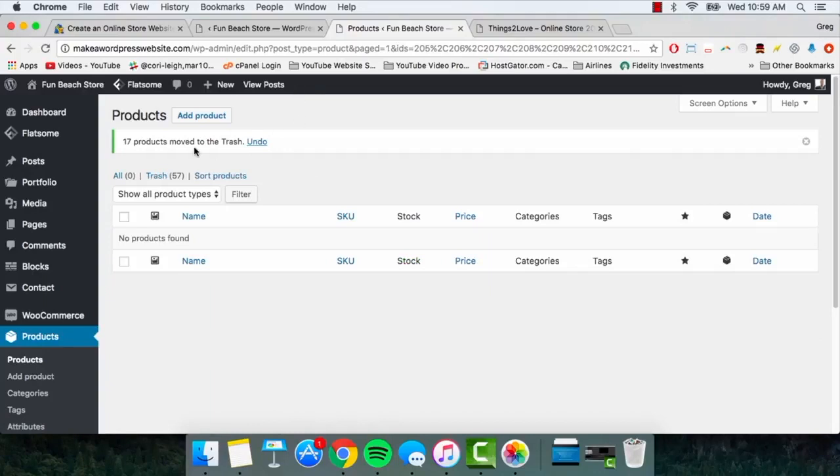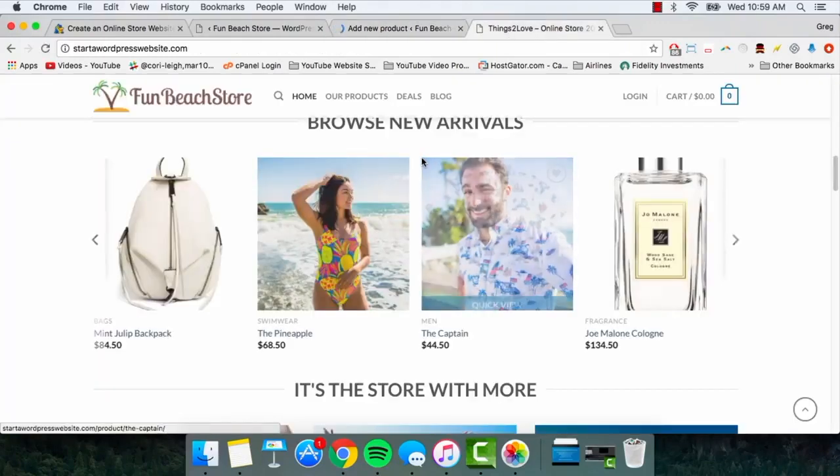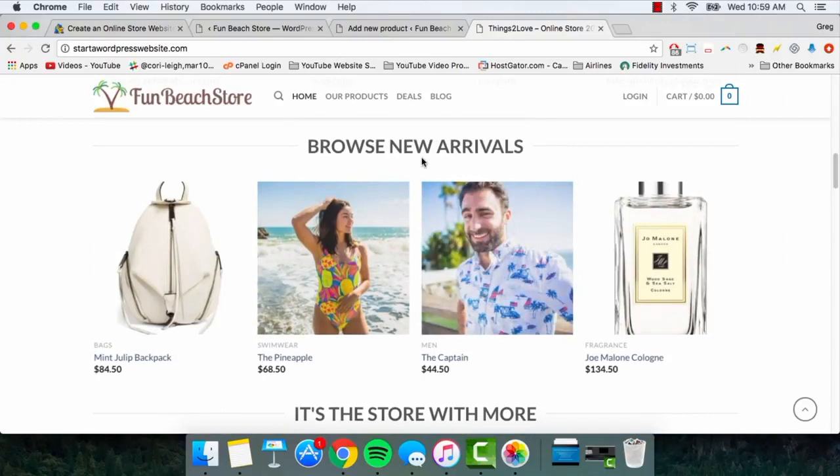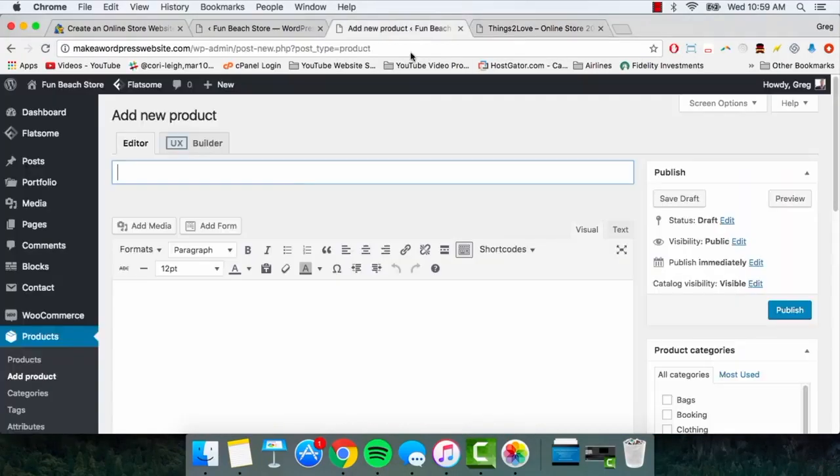So there's no particular order we need to add our products because we can control wherever they go on the site whenever you add them. But for now, let's just click add product and create one that we like. All right, so I'm going to jump over to the demo site, and let's see, maybe we want to create the captain. That's a really fun product. Let's do that first. So this is a t-shirt called the captain.